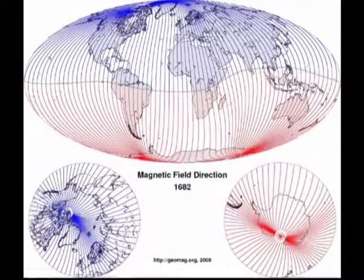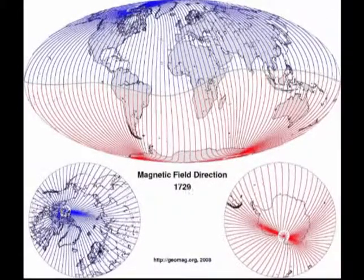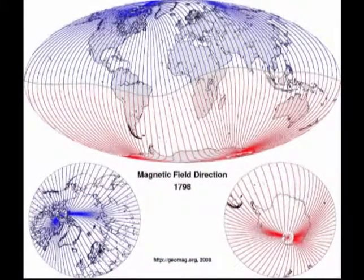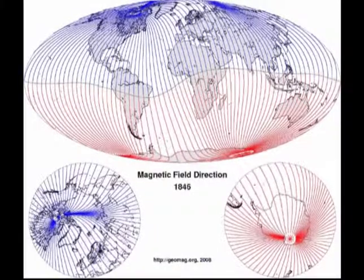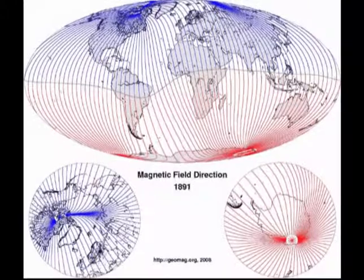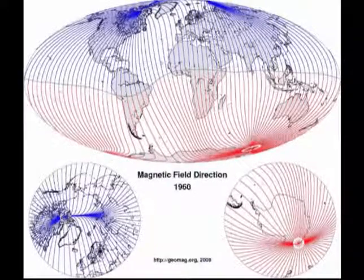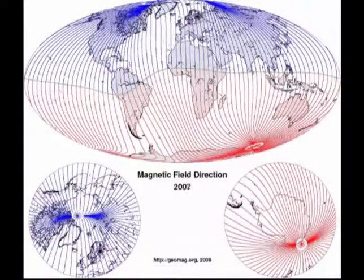Animation shows the horizontal direction of the magnetic field lines at the surface of the Earth. The magnetic north and south poles are shown as blue and red stars, respectively. Note the change in location of the magnetic poles and the change in the speed of movement. Where the lines are blue, the magnetic field dips into the Earth. Where they are red, it emerges from the Earth. The transition from red to blue, where the field lines are horizontal, is called the magnetic equator.